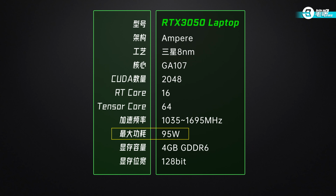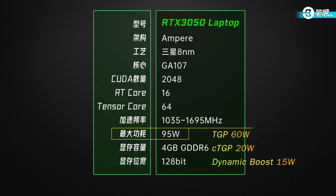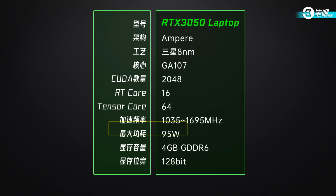The max power level of RTX 3050 comprises a 60-watt TGP, 20-watt CTGP and 15-watt dynamic boost, more than GTX 1650 and similar to GTX 1660 Ti. Besides, it adds an RT core and 4 tensor cores to each SM, indicating that the 50 series GPU makes ray tracing and DLSS possible in games. For an entry-level RTX GPU, ray tracing isn't that practical, but DLSS works.